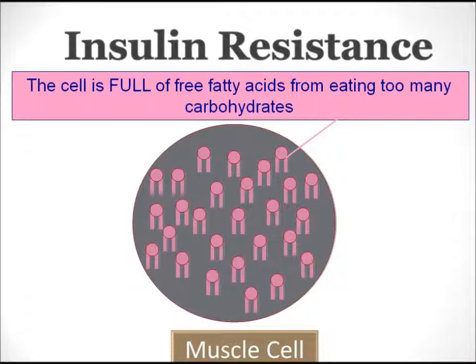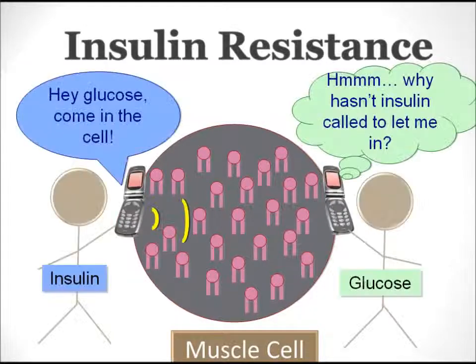When you eat a large amount of carbohydrates, fatty acids are stored in parts of your body where they're not normally kept. If you have insulin resistance, these fatty acids are being stored in your muscle cells, liver, fat tissue, and more. As you can see here, this cell is full of free fatty acids. This is what interrupts the insulin-glucose signal in many people with diabetes.